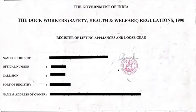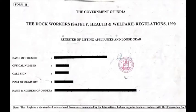This register consists of three parts. Part 1 deals with the initial and periodical load testing of lifting appliances and their annual thorough examination. Part 2 consists of the initial and periodical load test of the loose gears and their annual thorough examination, while part 3 deals with annealing of chain, rings, hooks, shackles, etc., basically loose gears. The chain and machinery register is Form 2. You can see here it's Form 2.